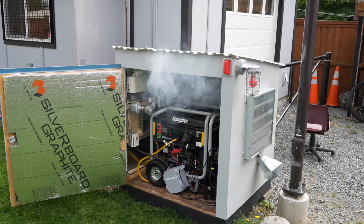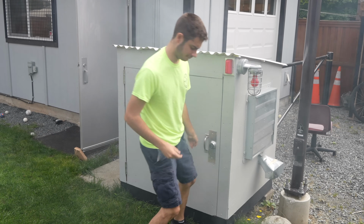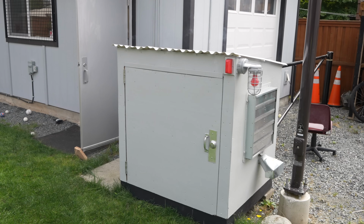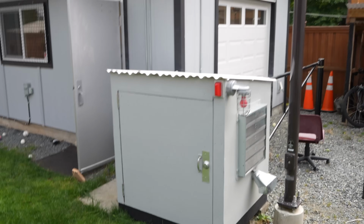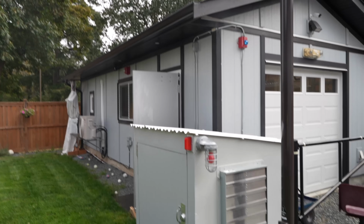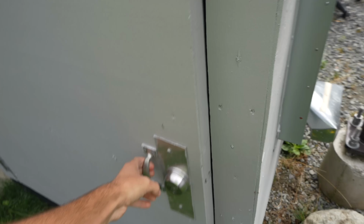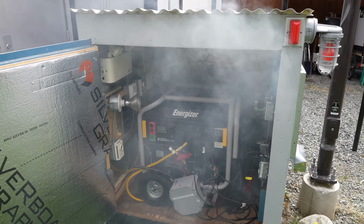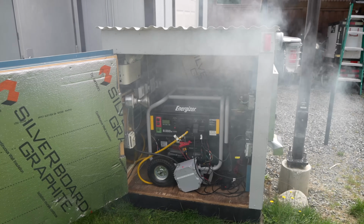Hopefully you can see that. We're gonna keep that door shut. I honestly don't think it'll need much more than that. Yep. There we go. So that was quick, not much smoke.